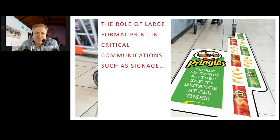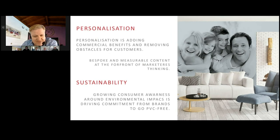And then separately, I think there's also a massive opportunity in personalization of print. More specifically, I think what the floor graphic thing has shown people in the retail environment is that personalization has got a genuine value to it. You can put messages on images in the right places and people are going to respond to them.